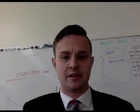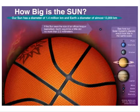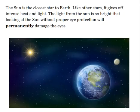I'm going to pause here and answer your guys' question. So the sun is really big. Really, really big. The sun is the closest star to Earth. Like other stars, it gives off intense heat and light. The light from the sun is so bright that looking at the sun without proper eye protection will permanently damage the eyes.